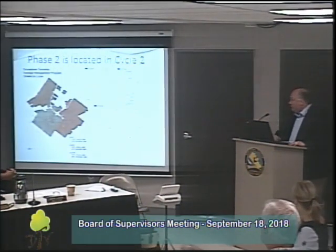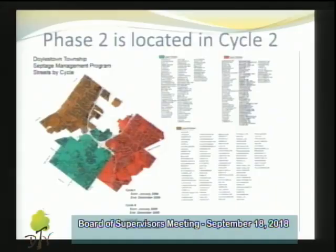Right now, just as a reminder, we have three cycles altogether in Doylestown Township with regards to the septic management system. The area that we're here to talk about today is part of cycle two. And cycle two is bordered by, at the very top, Swamp Road at Route 313. It borders to the right on Edison Furlong. The very bottom is the 611 bypass, and to the far left is Route 202.